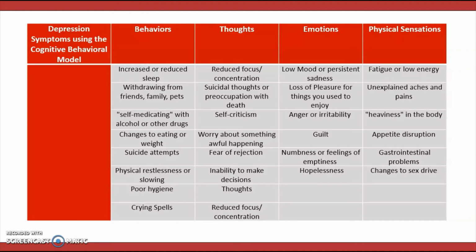Thoughts might include reduced focus or concentration, suicidal thoughts or preoccupation with death, self-criticism, worrying about something awful, fear of rejection, inability to make decisions. Emotional symptoms could include low mood or persistent sadness, loss of pleasure for things you used to enjoy, feeling angry, irritable, guilty, hopeless, and numbness.